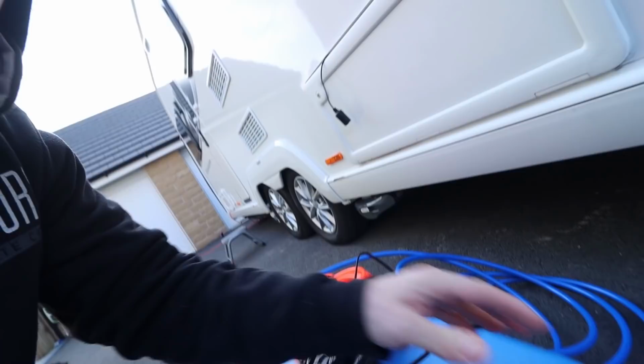Okay, so I've put the lid on so we can't see when it's getting to the top, but the first sign we should see when it gets to the top is water coming out of that overflow pipe.